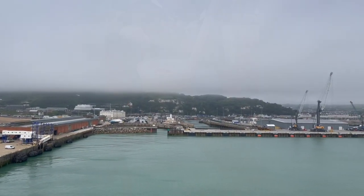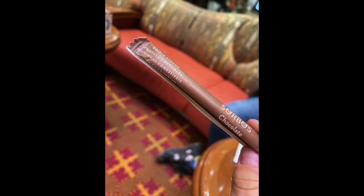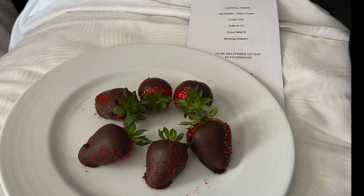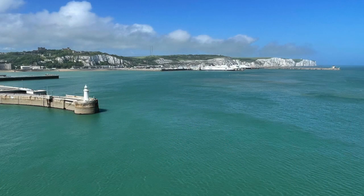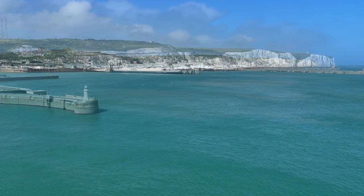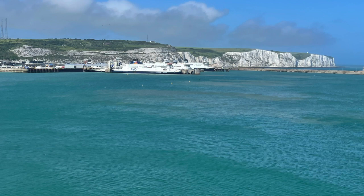After taking in the sights of Dover from above, we headed to get our first drink. I had this lovely cocktail with one of their cool chocolate flavoured straws. These are edible straws to prevent wastage. And then back in the room, we were surprised with some chocolate covered strawberries as a thank you for publishing great vlogs apparently. So thank you very much Carnival for providing that for us.